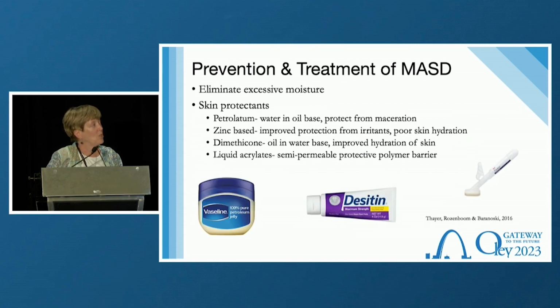Okay, so prevention and treatment of moisture-associated skin damage. The obvious answer is just try to avoid the excessive drainage. So again, if it's a tube where the opening has gotten enlarged, then try to stabilize it so it doesn't leak around it. In rare cases, sometimes they have to move the tube somewhere else, but most of the time we can get it stabilized and under control. If it's an ostomy, then we need to make sure that we have a pouching system that is not leaking as much and try to find some way to manage that. Or if it's really liquid stool, sometimes we work on trying to thicken up the stool, because if it's thicker, it's less likely to leak.